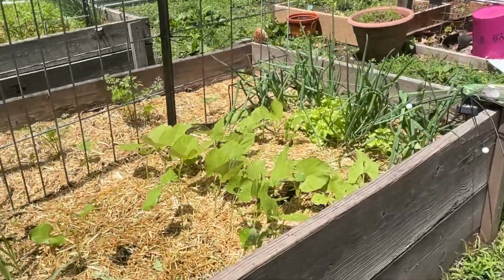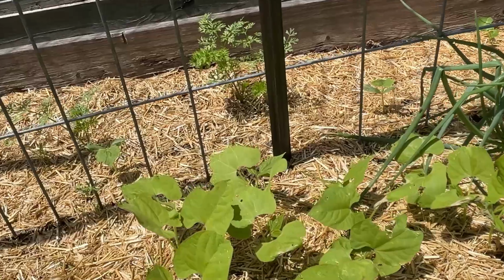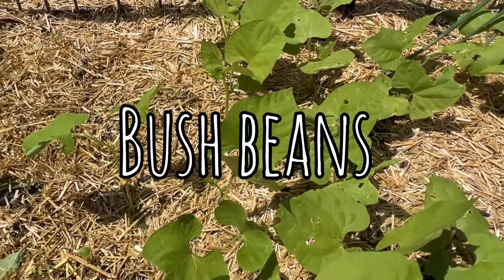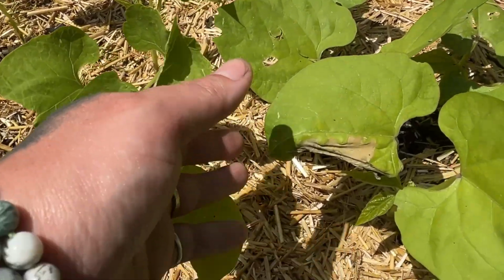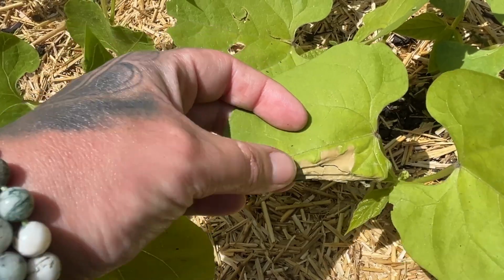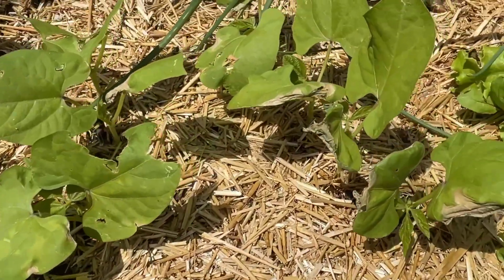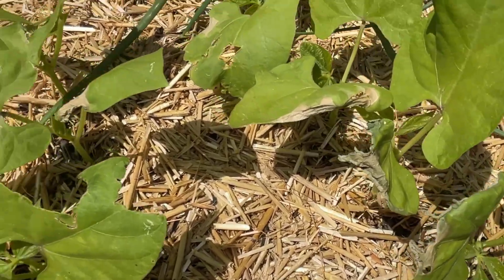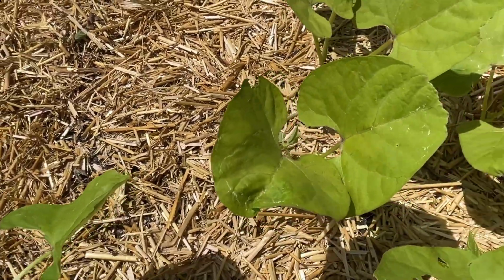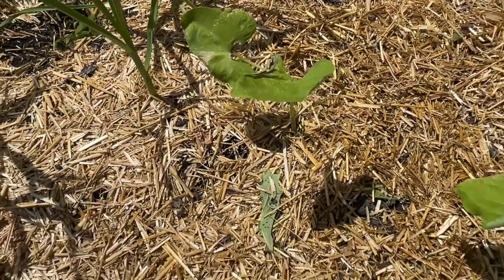So now I will show you an area that I do have a concern with. And I'm still trying to diagnose what exactly is going on here. So these are some of my pole beans that I've got growing right here. If you can see, it looks like something almost got onto the leaves and is destroying them. Unfortunately, it's with a lot of them. Not all of them. Like these ones look okay, but some of these just do not look too hot.